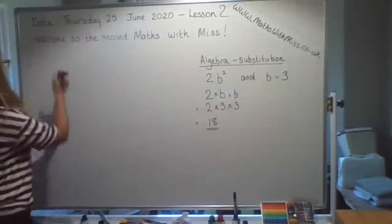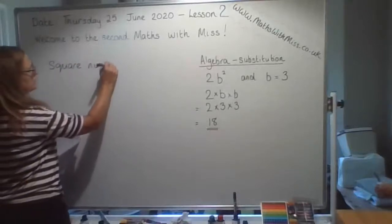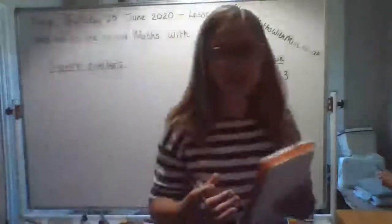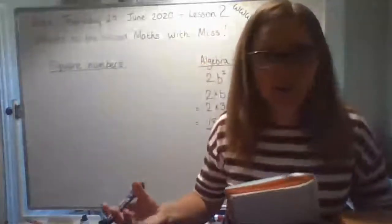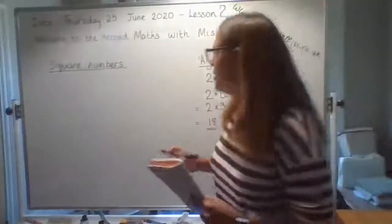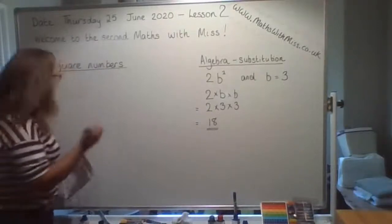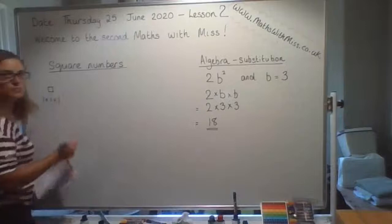Okay, so square numbers. Now, as I mentioned yesterday, sometimes it's really handy if we don't understand a concept, that if we draw it, we find it really helps. Okay, so square numbers, some of you might know them and you might be able to reel off loads of them, but let's just try some of the basic ones to start with. So if I have a little square box, which is 1 by 1, because it's a square, 1 multiplied by 1 equals 1.